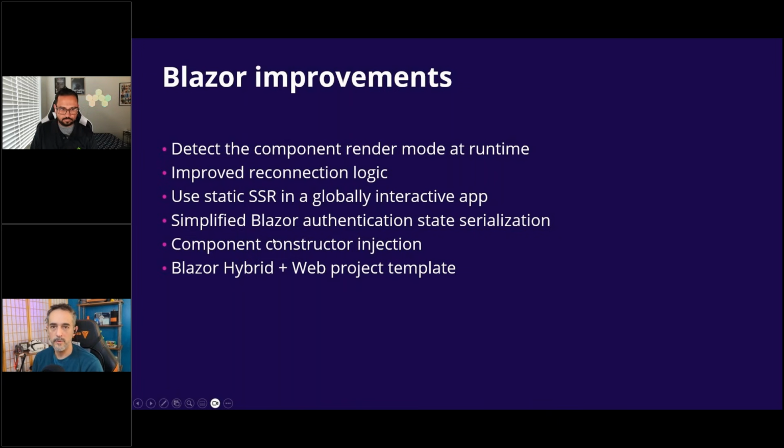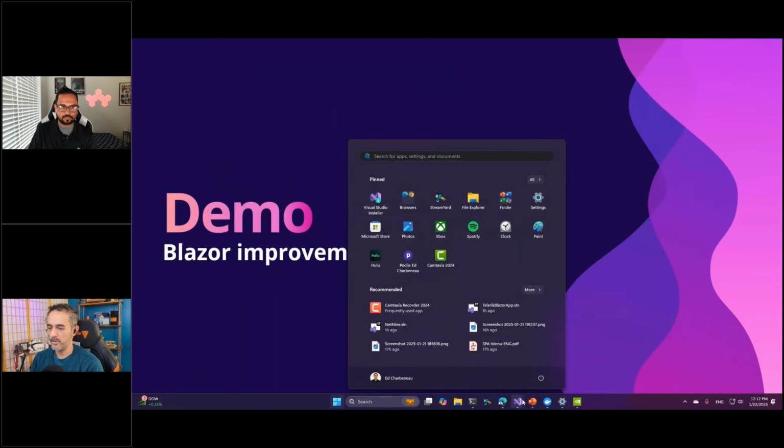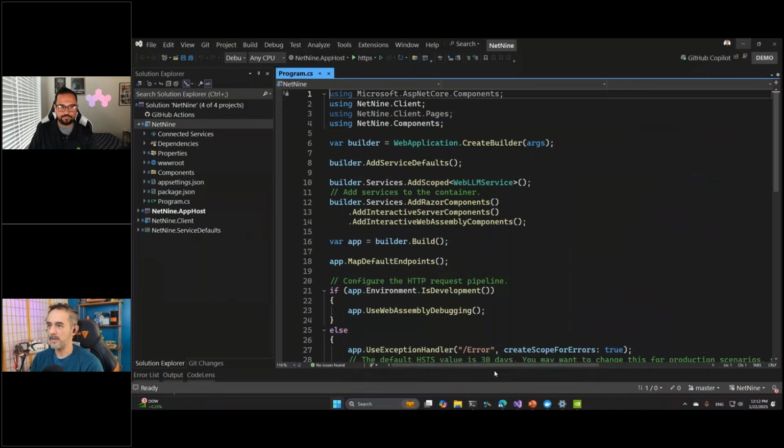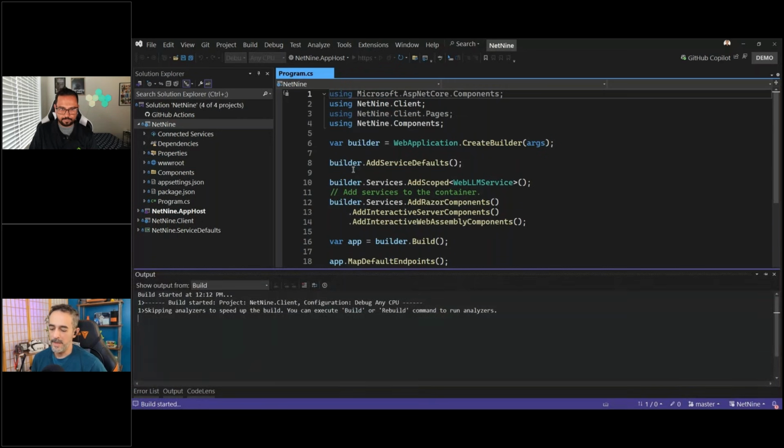Authentication has been fully moved to Blazor UI now, and the serialization of state has been approved in that process. And there's some other small stuff in here like component constructor injection, and then Sam was showing off the Blazor hybrid web template. So let's take a look at some more Blazor demos with a little bit of the .NET 9 Blazor stuff.